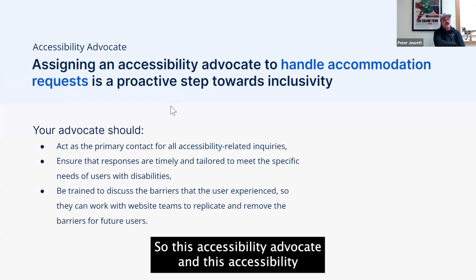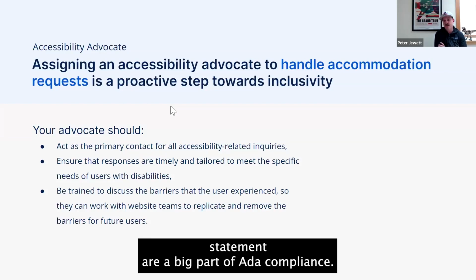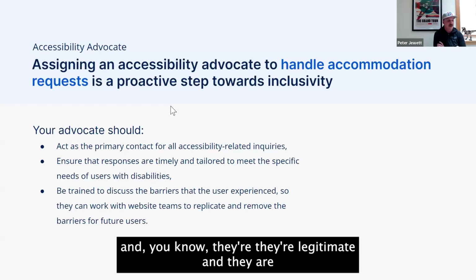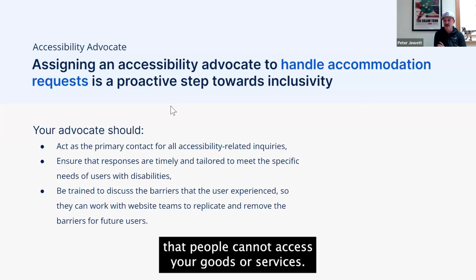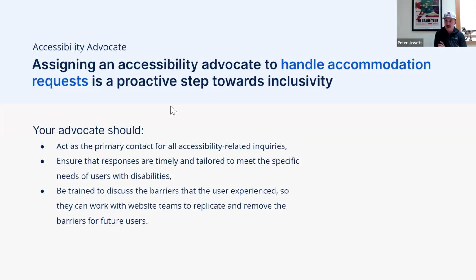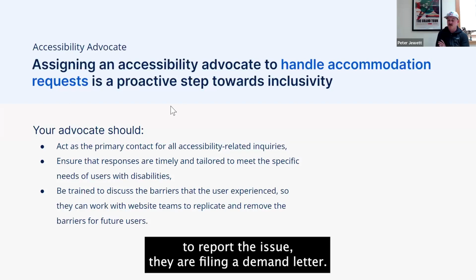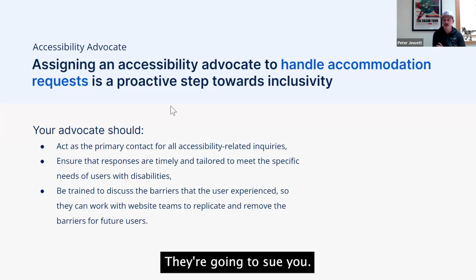So this accessibility advocate and this accessibility statement are a big part of ADA compliance. The premise of these lawsuits that are happening, and they're legitimate, is that people cannot access your goods or services, and that because they have no ability to report the issue, they are filing a demand letter. They're going to sue you.